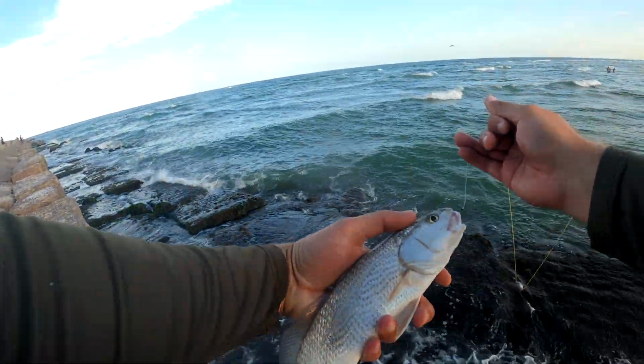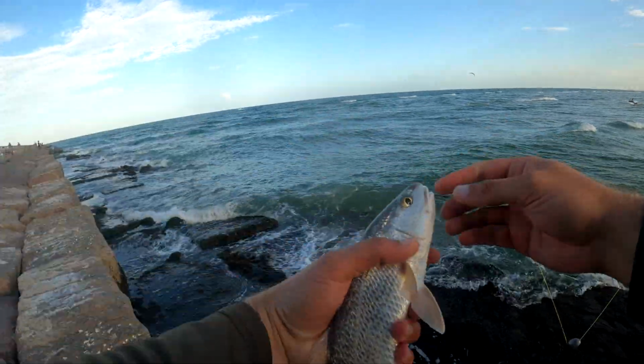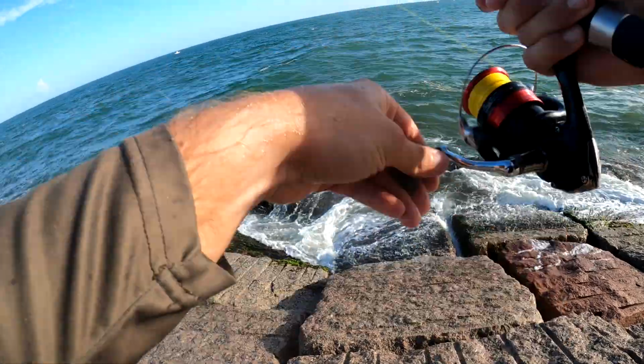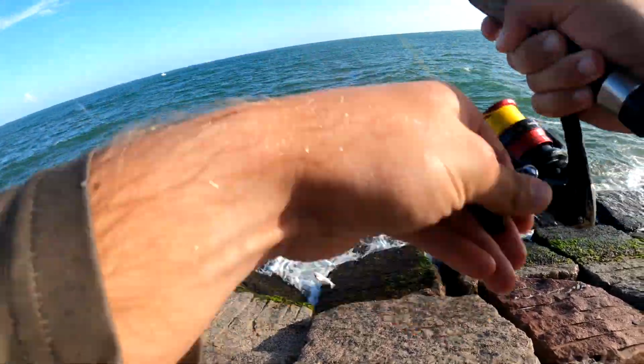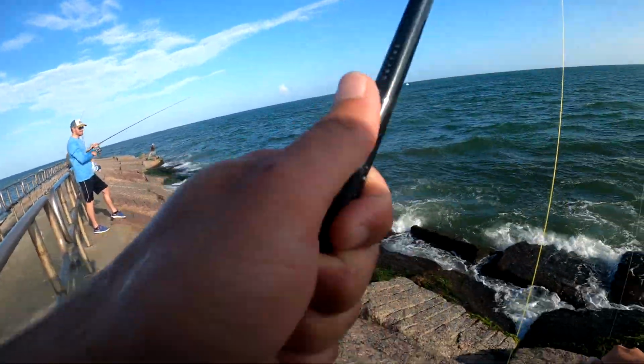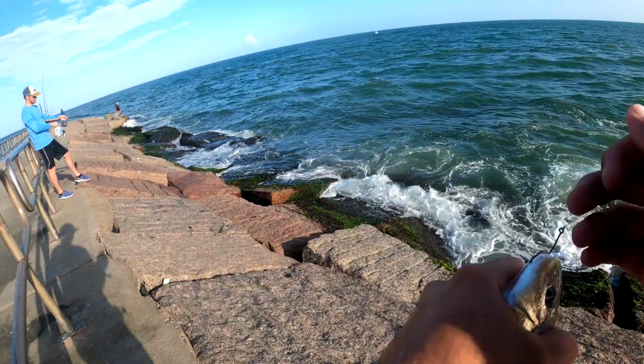Little rat red. So you can get a good look at him. What is that? Freaking croaker! Ate a mullet. Oh, that got back out there. I know.